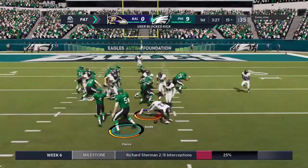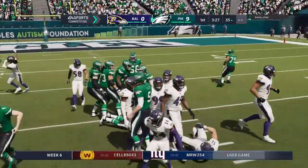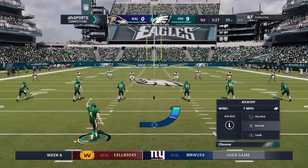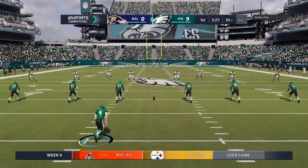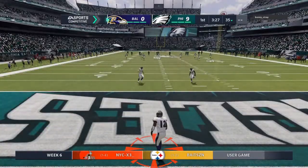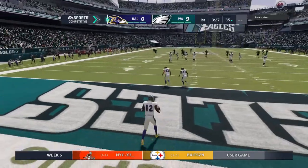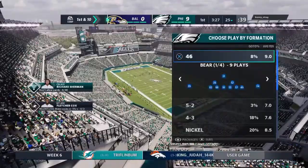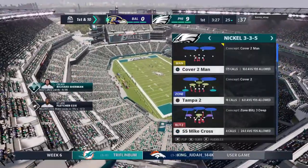Oh, they get to the football. It's blocked. That's a live ball scooped up by the offense. Jake Elliott to kick off. So they throw the pick-6. They'll get another shot at it now as this one's in the air. The Ravens take over 1st and 10 at their own 25-yard line.